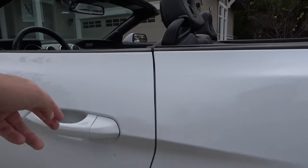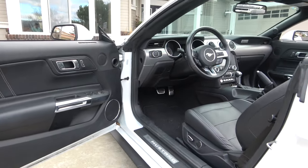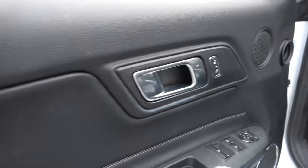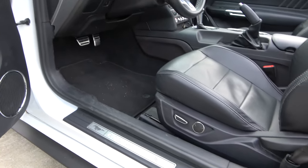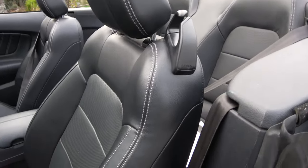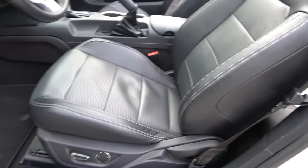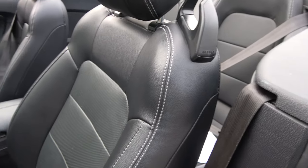Open up the Mustang and you're greeted by a really nice interior. You have power windows, locks, and mirrors. You have nice leather padding coming across the doors, chrome trim. You have a Mustang sill plate. On your seats, you do have side airbags. Along with that, you have leather padding, perforations across the centers. They are power seats as well, with manual recline. You also have white contrast stitching coming across the seats as well.